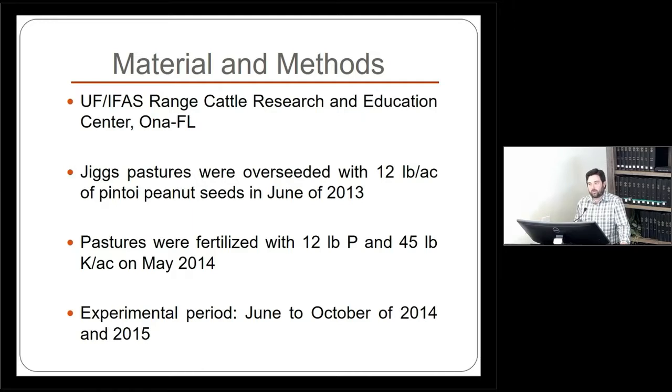Just to mention, they were Jigs Bermuda grass pastures, as Jigs is one of the most adapted Bermuda genotypes for the poorly drained soils of South Florida. And our pastures in May of 2014 were fertilized with phosphorus and potassium only. We did not use any nitrogen in this experiment. And the experiment lasted from June to October of 2014 and 2015.